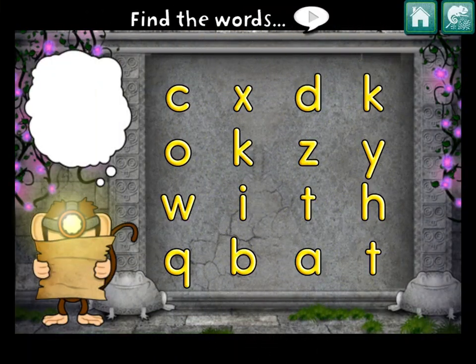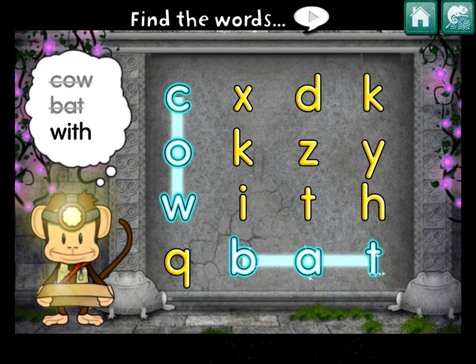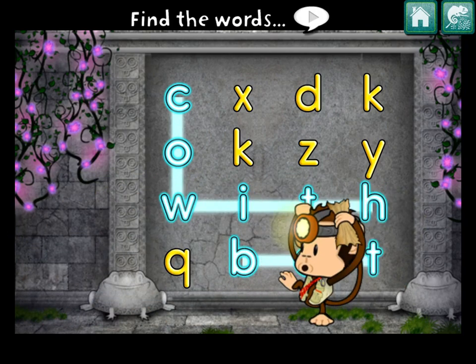Help monkey find the words cow, bat, with. Drag your finger over the letters to spell the word. C O W, cow. B A T, bat. W I T H, with. Terrific.